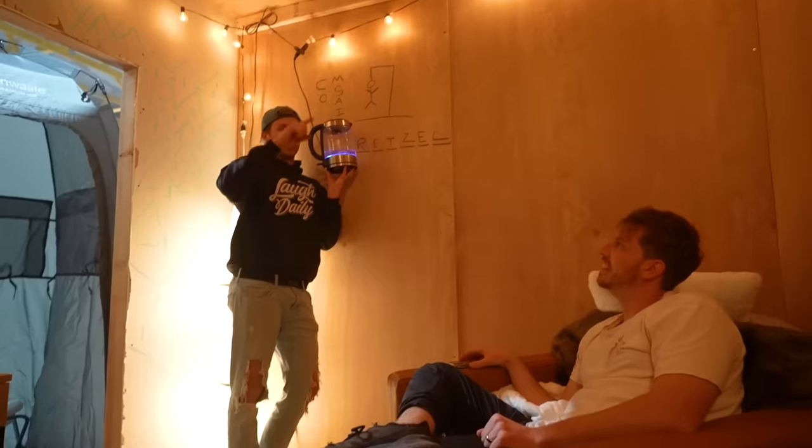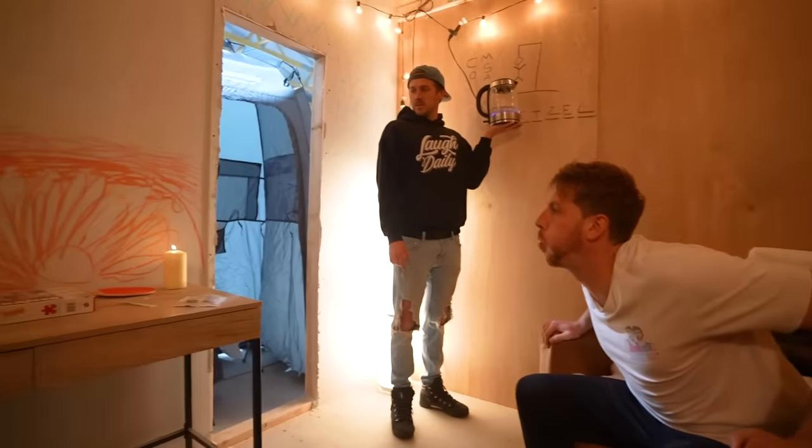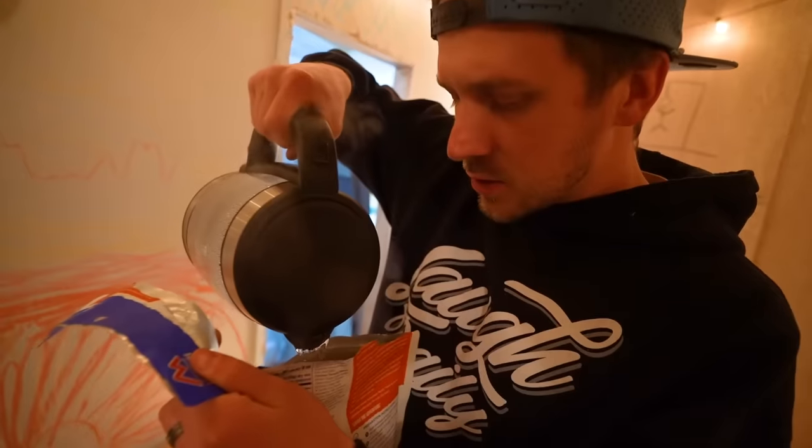I'm ready for dinner. This is the only plug we have in this room, so I have to hold the kettle. Can you blow out a candle from here? Oh! Pork and rice. I'm gonna reach in and pick anything. This is my dinner. Ooh, that's a pretty good choice. That's not bad. How hot.